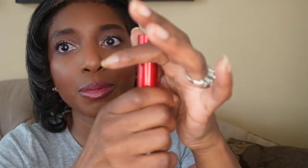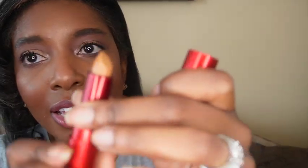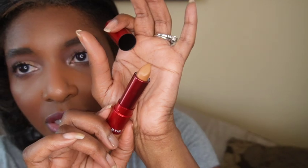But on the top, so you screw the bottom, but the top one, pull it off because you have this, which looks like a lipstick. I know, it looks like a lipstick. I'll show you the full tube. It looks like a lipstick, but it's not a lipstick. Okay, so don't put this on your lips. I guess you could, but it's a concealer. It's to use to spot conceal, which I think is great because this kind of stick formula is great for spot concealing. The shape is perfect.